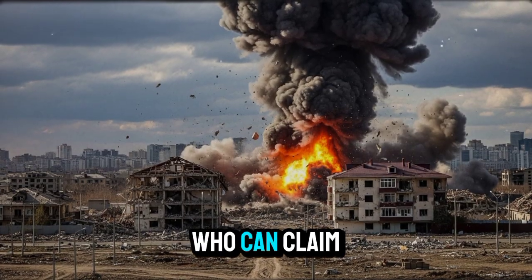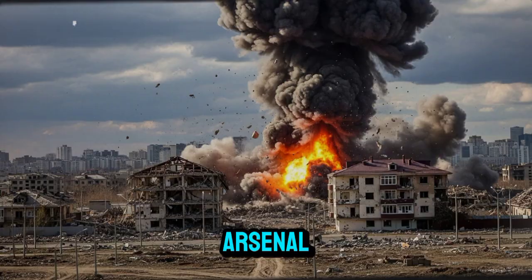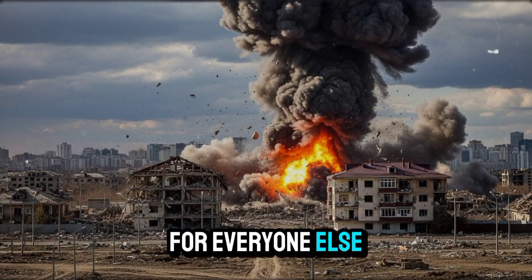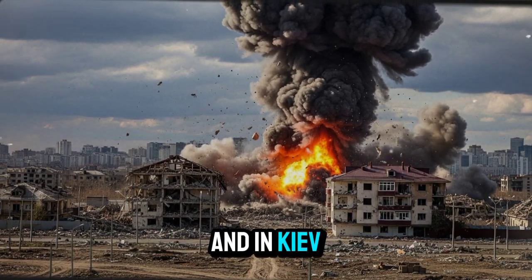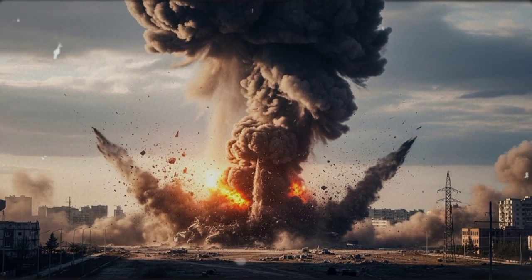The only people who can claim any sense of safety from it are the operators who see it as a reliable tool in their arsenal. For everyone else, especially in Ukraine and in Kyiv specifically, the introduction of this missile creates fear rather than protection.